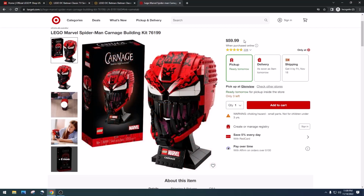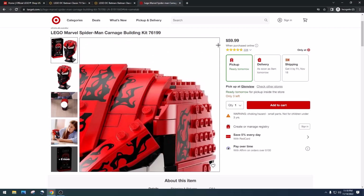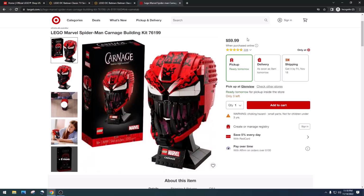There's currently the Venom head, and when they continue to make more heads in, we'll say, the Sony universe, this will probably be the top head in my opinion. If Target gets exclusives in the future, then yeah, this one might get knocked down. But until then, I think just the badass factor, this is going to do really, really well.